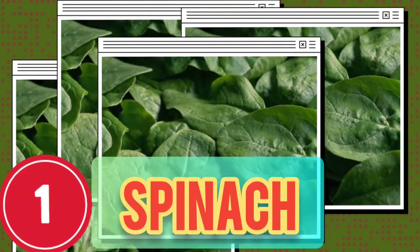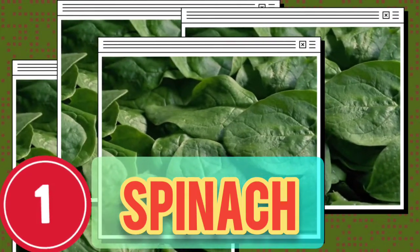Number 1 on our list is spinach. Spinach was a complete game changer in my quest to getting rid of this terrible condition. Spinach contains several important plant compounds. Specifically, it contains nitrates. Nitrates are important for healthy heart health, and that's going to help get that blood flow going, which is something I talk about constantly.